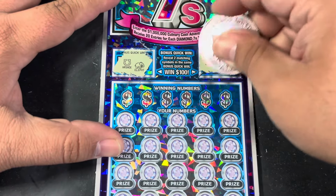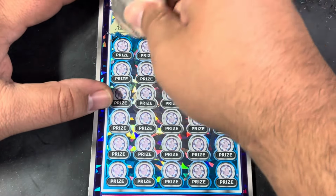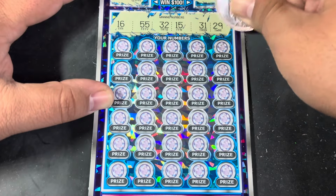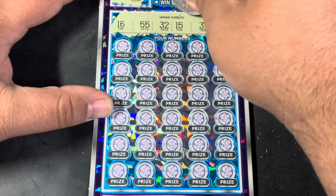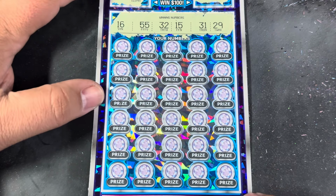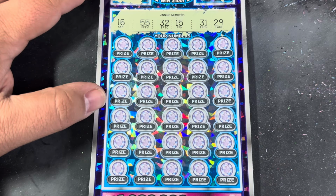Horseshoe, elephant, coin, and club. So we got new tickets coming out this week, guys. We got some new $20 tickets, a new $100 ticket. I believe 5 and 10 as well. So we'll be tracking those down later this week. They usually don't hit my area till about Wednesday. So maybe for Wednesday or Thursday's video, I'll be able to play those new tickets.